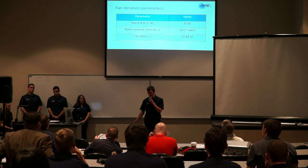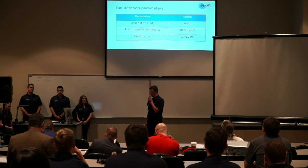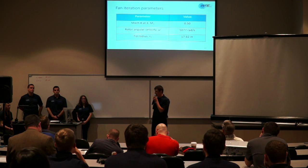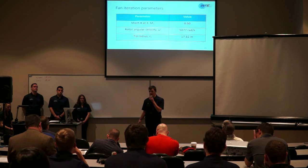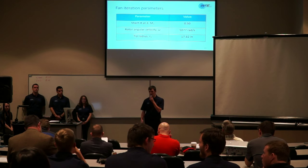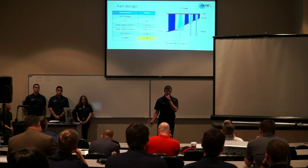Here are the values we used when inputting into the fan. We have a Mach number at the exit of the fan of 0.5 coming into the compressor, a rotor angular velocity of 1,077 radians per second, and a tip radius of 17.82 inches. The picture above me shows the cross-section of the fan.